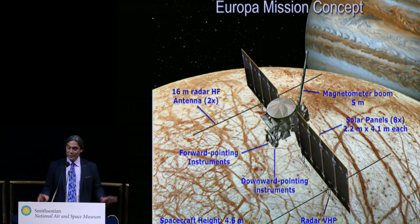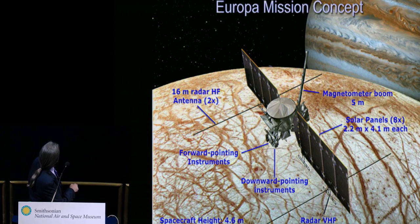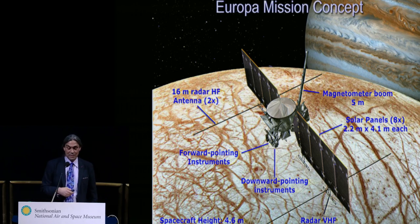This is our labeled version of our spacecraft. First of all, it's solar. Here are the solar panels. Each of these eight panels is about 2 by 4 meters in size. Radio antenna for communicating with Earth, magnetometer boom. These are the radar antennas. There are high frequency antennas, two of them, each 16 meters long, and VHF antennas, four of them, each about 2 meters long, that we plan to attach to the solar panels. The solar panels are essentially going to be part of the radar system.